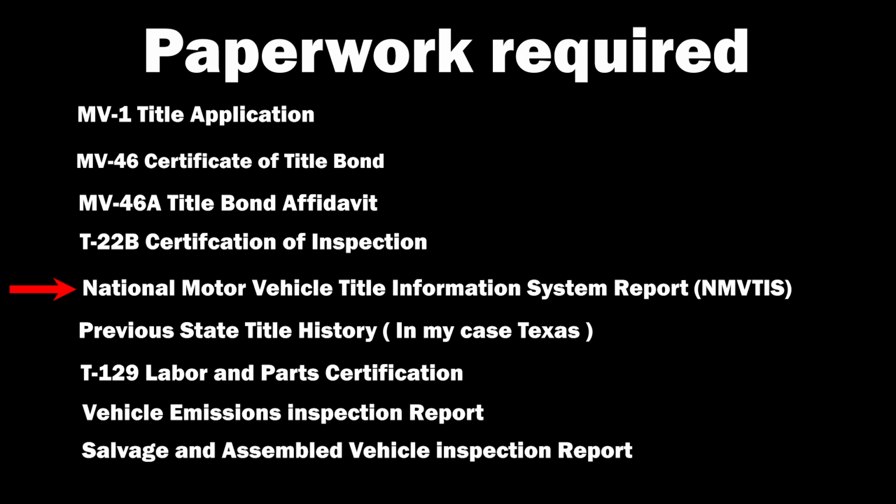Normally they try charging you like about $10 for it or something, but there was a site out there that had it for free, so I used that. They really didn't look at it very closely, it wasn't that important to them, but I did have to include it in the paperwork.